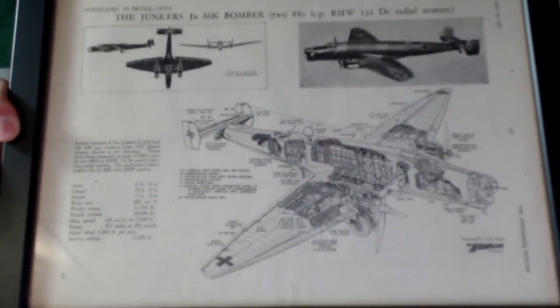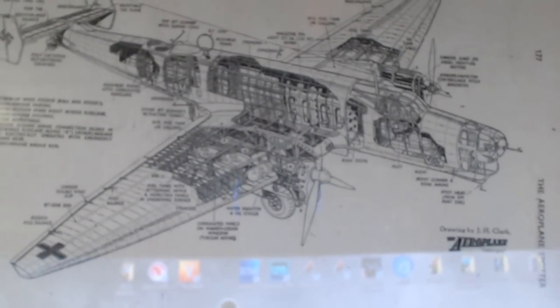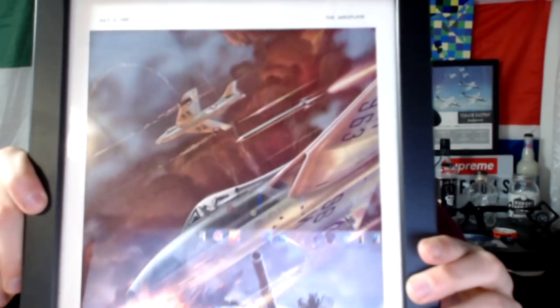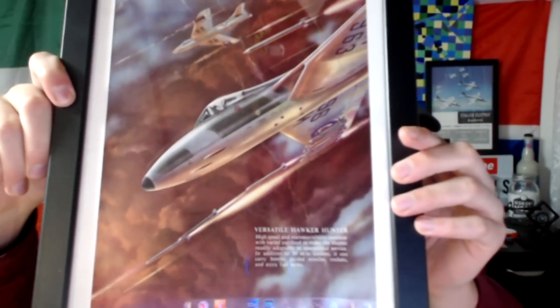which is a larger bomber made by Junkers. It's in a nice frame. It's a nice diagram, as you can see. Really cool. And then we have a Hawker Hunter picture. Gorgeous Hawker Hunter picture. And he sent me some other stuff.